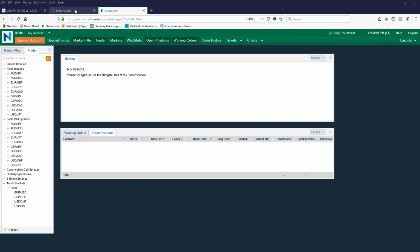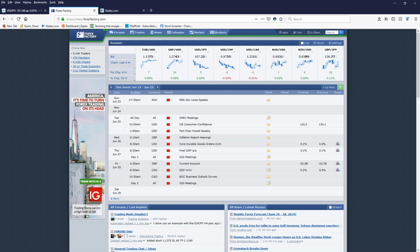Okay. The first thing that I always do, and I do this every week before I ever start to trade, is look at the high volatility reports that we have. This week, I think the big ones are probably going to be the G20 meetings, and that is on Thursday and Friday.